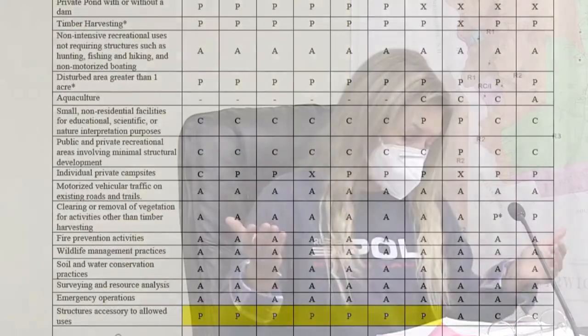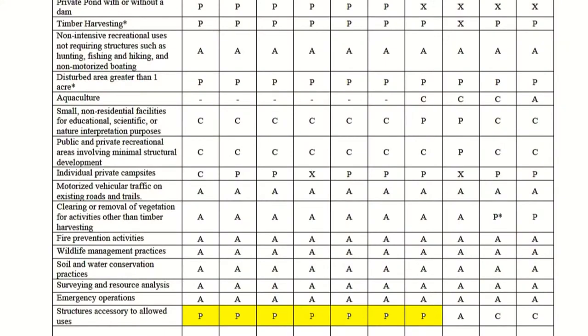So for instance, if you're building a shed. Structures accessory to allowed uses. An accessory structure, so basically a shed or something similar, is permitted almost all the way across the board, which means that yes, you can build a shed, but you need a permit for it. So if you are considering doing some kind of work, you should check the table first.